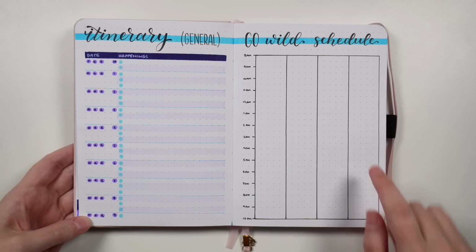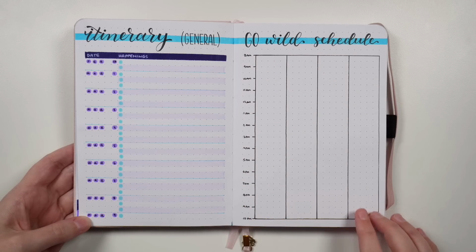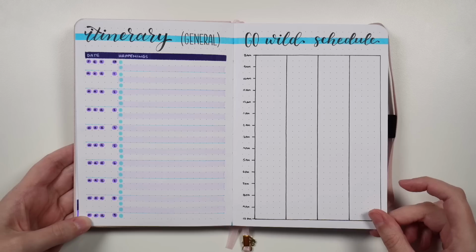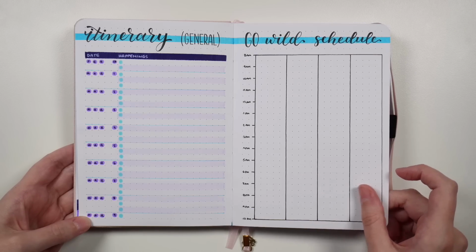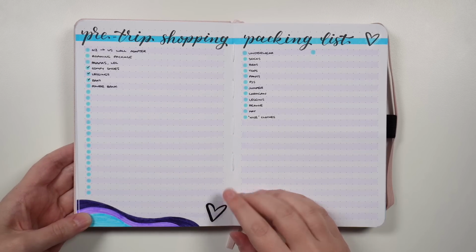The time range I've put down the side is 8 AM till 10 PM because I don't need to plan anything before 8 AM. I'm not a morning person. I know that it's been said that some people line up at the doors really early on the main conference days. Yeah, that's not going to be me. I like to sleep.